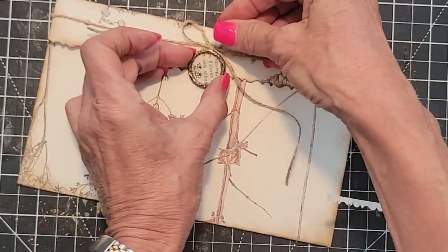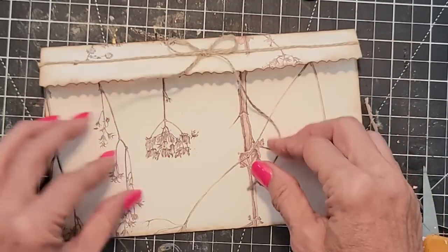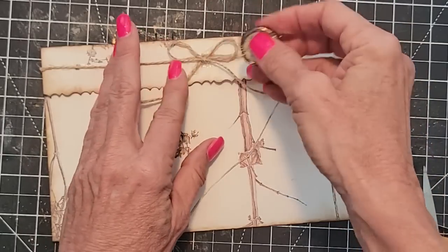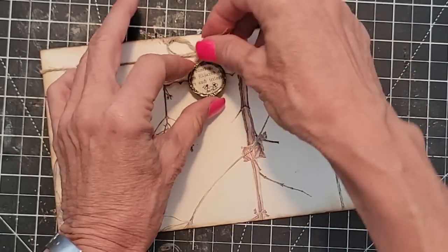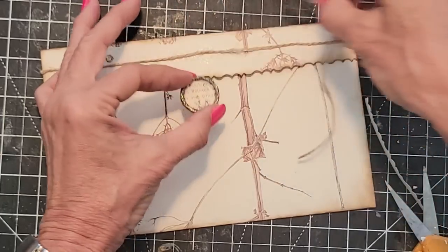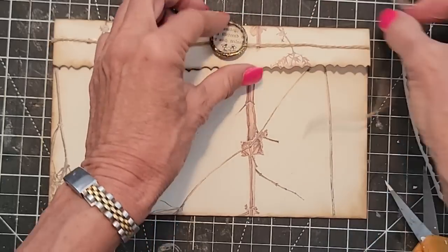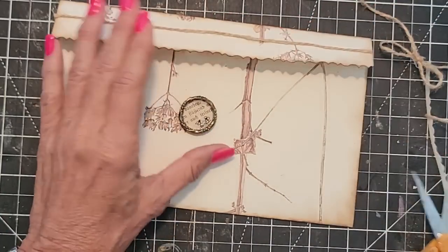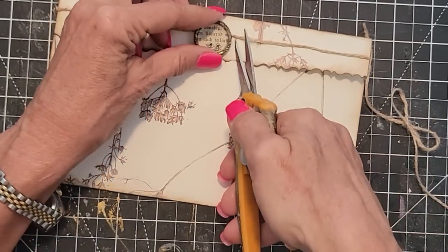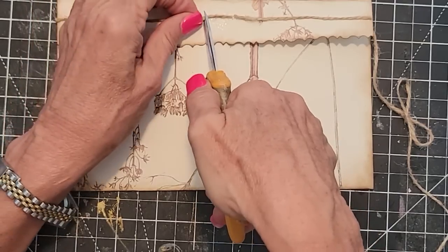Whoop. Let's see. How's this going to work? Maybe I'll forget the button and just leave that there. No, I want the button. Okay, what's the best way to do this? It's going to be bumpy. I can either go underneath it, or I can remove the bow, pick it up. I have time. I could glue this down. Yeah, maybe that's what I'll do. You know what I'm going to do? This is crazy, but I'm going to cut the string where the button will be. Yeah, so I'm just going to remove that bump completely.